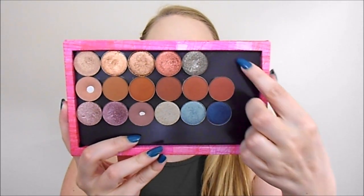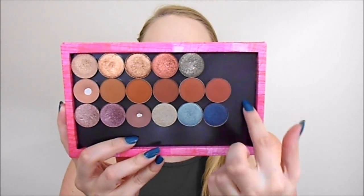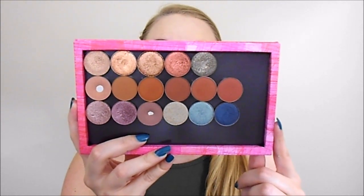So the way I have them organized is warm tone shimmers, warm tone mattes, and then the rest of my shadows. So these first 2 rows here would be my go-tos for fall. I just love Anastasia's titanium and ultra matte formula.